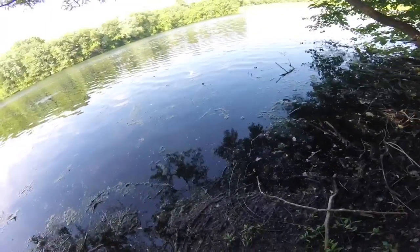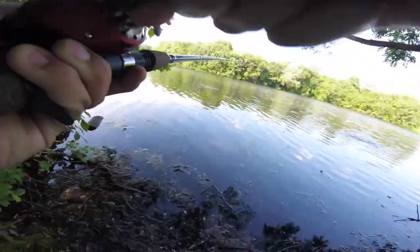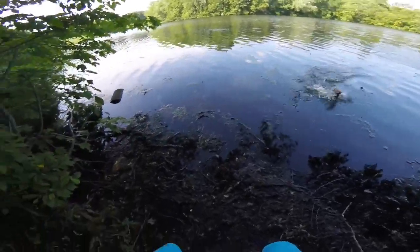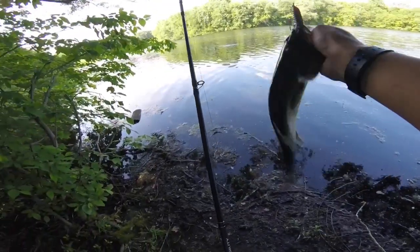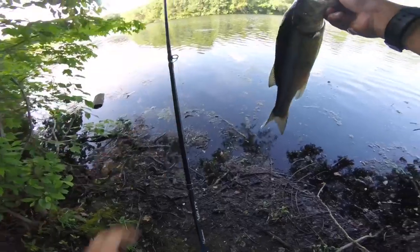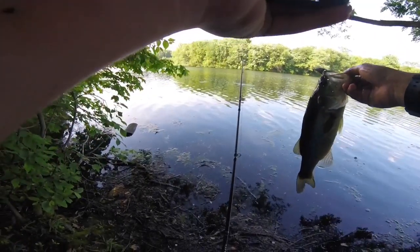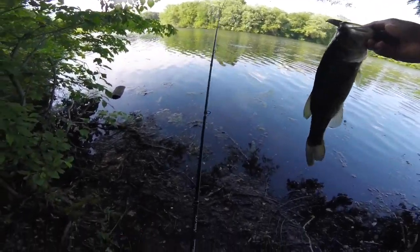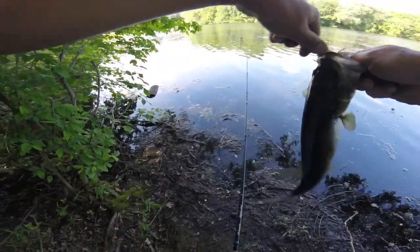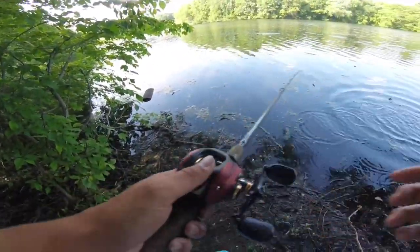Let's see if I can go pitch out there and get another one. Another one. Stack back here. You know, another probably decent one. Alright. Here we go. Oh, this guy's been hooked before. Alright, stack back here. I saw him wake up. Another decent little one. Fish out there and see if I can get a third one.